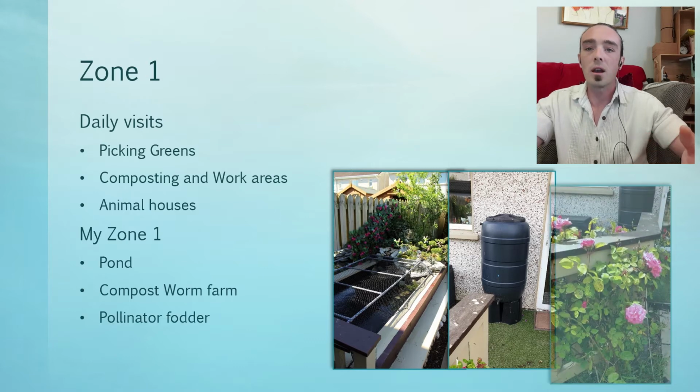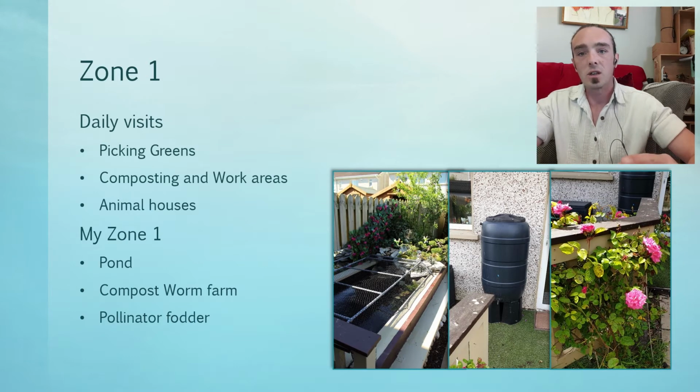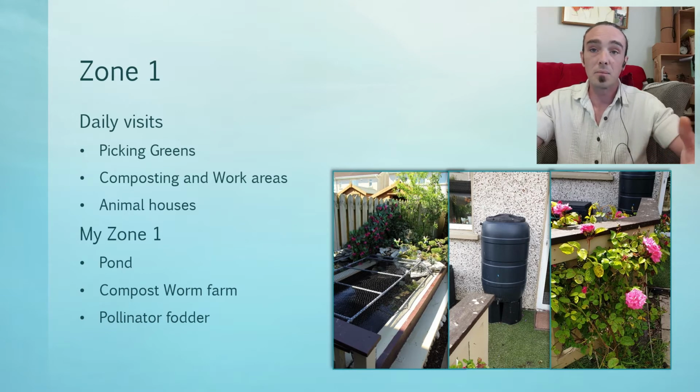And we're going to talk about pollinators and pollinator fodder. So that's one of my primaries. Like I said, my mom likes to have the flowers and the bees and the butterflies around her. She likes that beautiful nature. So this is part of my zone 1 plan.